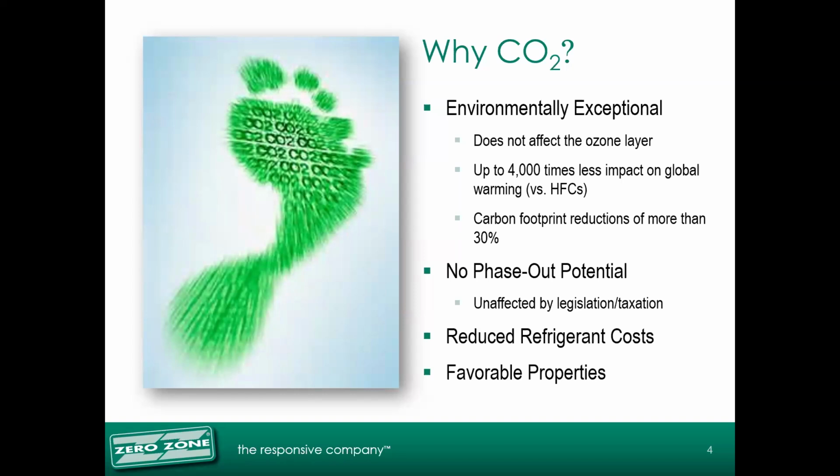Refrigerant itself, on a per pound price, is relatively cheap compared to some of the other refrigerants you might be buying today: 404, 448, maybe some old stores R22, a little lower cost with that. And it has favorable properties. CO2 as a heat transfer solution is very good. It transfers heat well, high density, can improve evaporator design, improve condenser design as well. So it's really a good refrigerant.